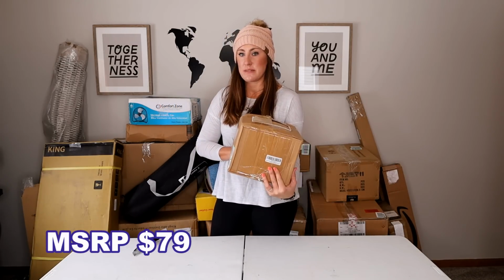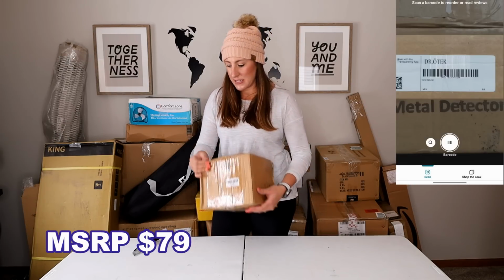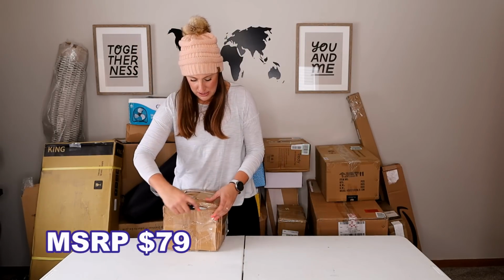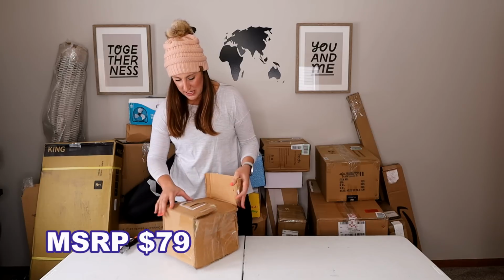So if you use your Amazon app on your phone, in the top search bar, there is a square with a circle around it, and then you can just click on that and scan this barcode right here on the outside of the box, and it will pull up this exact item, which is super helpful for resellers like myself.